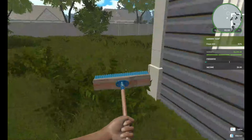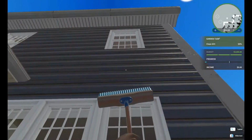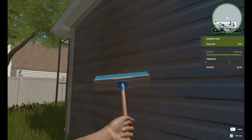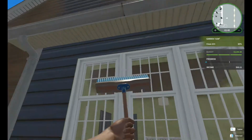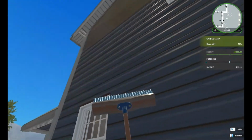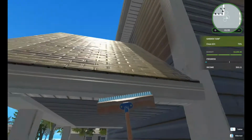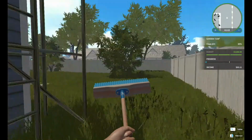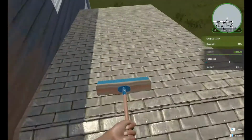I'm not going to be able to reach that. There is a scaffolding I can use later. I'll check first to see if I can clean it from outside the house, because you can clean through walls sometimes with this game. Let's see. Let's see, anything, I mean, aside from that. Okay, well, let's use the scaffolding that was so graciously provided to us. And clean.